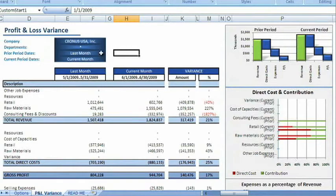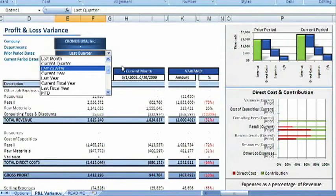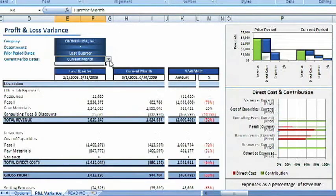Drop-down menus in this report allow us to select different companies, departments, or date ranges to report on. When we do this, all the values and charts are updated in real time.